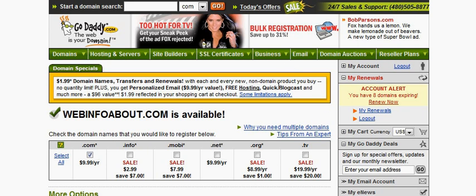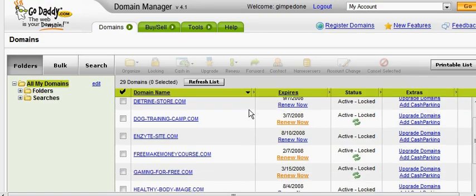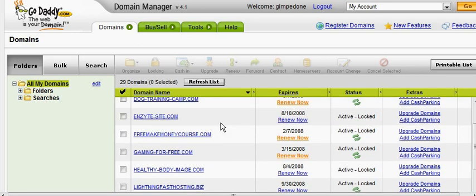Once you've done that, they will email you or tell you what you need to set your name servers to. This makes your domain point at your hosting account. It generally takes up to 24 to 48 hours for your domain to point there. So now what you do is you go and find the domain. So you go to My Domains, and a list will come up. And here's a list of domains here. So what you would do is go into the domain that you want to set the name servers for. Just click on it.